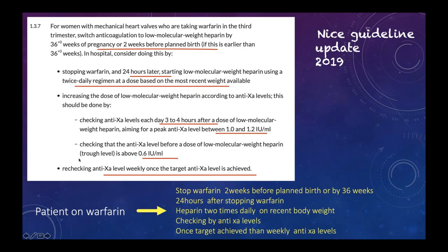Now, NICE guideline. So this is from the earlier strategy, but for the NICE guideline, some update. I have made a summary of that. So I think that would be helpful. So this is the update from NICE guideline 2019. Now, this is the situation when the patient was taking warfarin in the third trimester, then what will you do? This is just a sum up from the guideline. I have said this earlier, same thing.